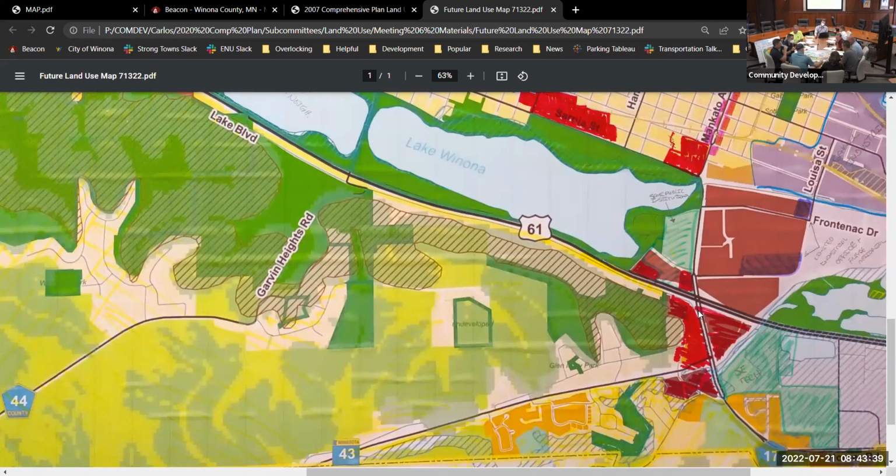Yep, right in there. Exactly. Yep. And those areas right now are already zoned for business. So this would just support that existing zoning. So it's really not much of a change. It's just reflecting what's currently there right now.